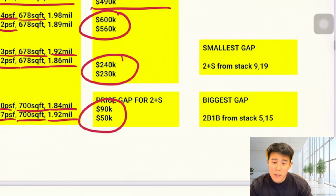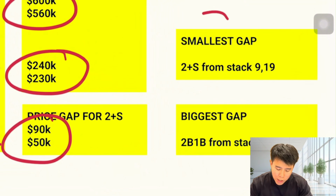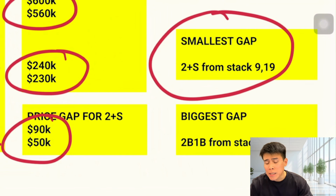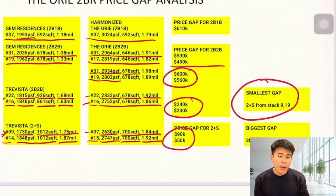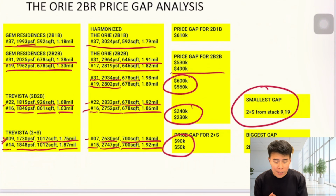So overall, in conclusion, when we see this entire thing, right, the smallest gap actually for me comes from the 2 plus study, which is coming from the stack 9 and 19 for the Orie. And the biggest gap will actually come from the 2 bed, 1 bath from stack 5 and 15. So this is overall for the 2 bedroom Orie price gap analysis. You can leave in the comment section below if you feel like this is a fair comparison.